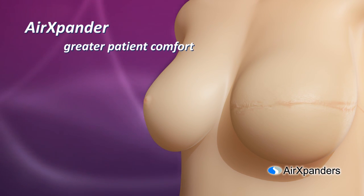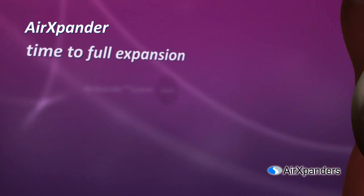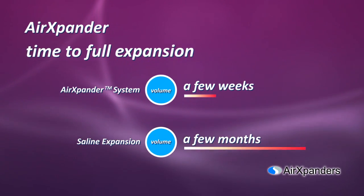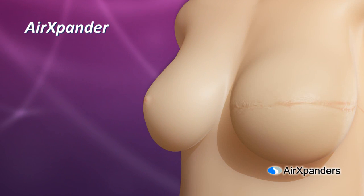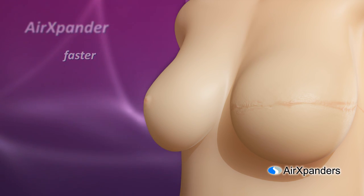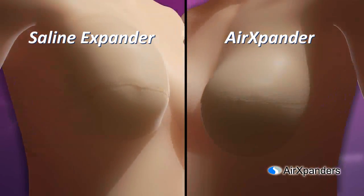The Air Expander system provides the patient and physician an efficient and comfortable method of expansion, taking as little as a few weeks to complete, as reported in a clinical study conducted by the company, versus months using conventional saline expander technology. This means that the patient can get to full expansion and schedule her permanent implant exchange more quickly, allowing her to regain her body shape and feel whole again.